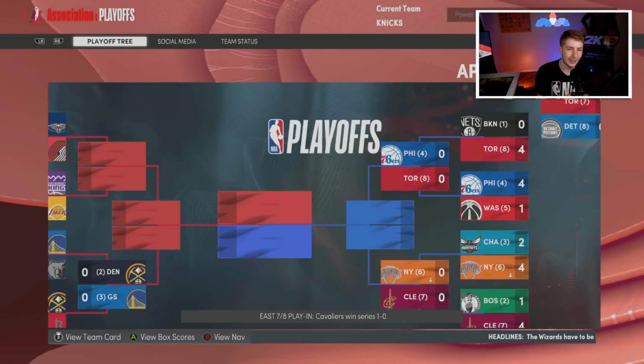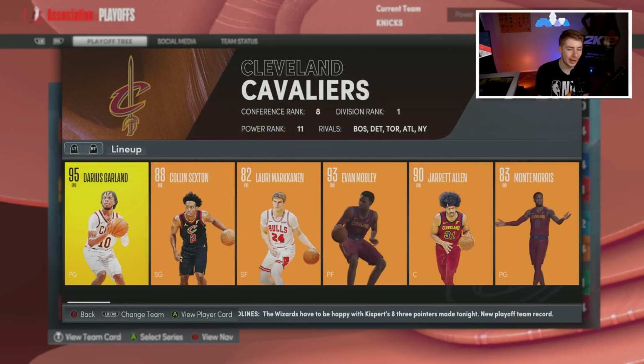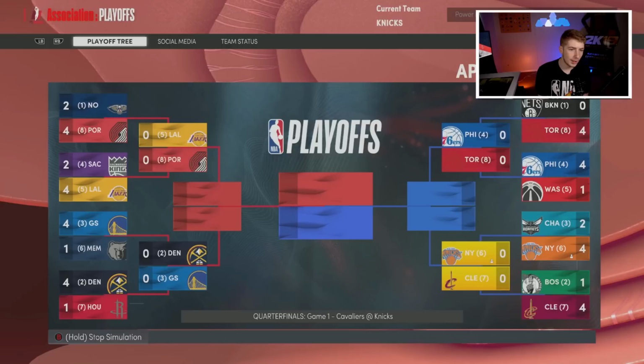So Atlanta's not here, which is something we don't have to worry about, which is nice. But now we get Cleveland, which is a team that upset, or Atlanta upset last year. They got Monte Morris now. So Monte Morris is here for his revenge for us not re-signing him. He had Kenny Chandler as that backup point guard instead. So let's see what happens.